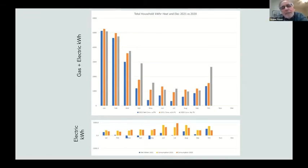At any rate, these particular charts are really to show a comparison between 2020 and 2021 electric and heating use. The top chart is gas plus electricity, and gas is usually reported in therms or BTUs, and I just converted that to kilowatt hours. The lower chart represents just what we use in electricity. The scales are kept the same just to show how much one may use in gas in terms of energy in this type of climate.